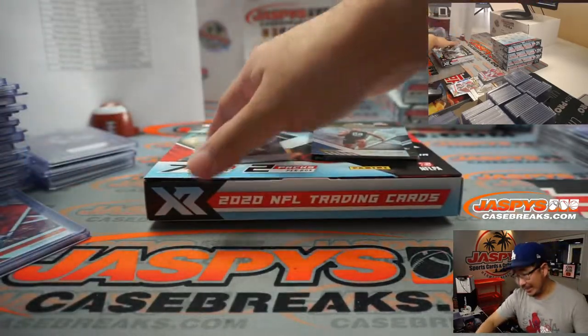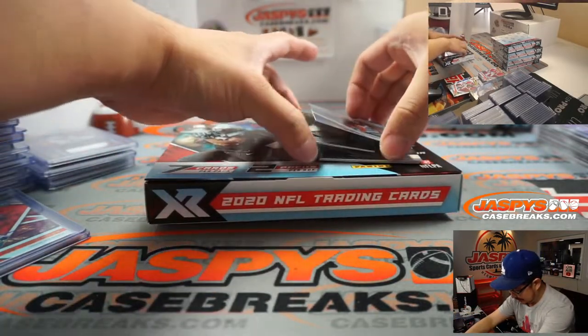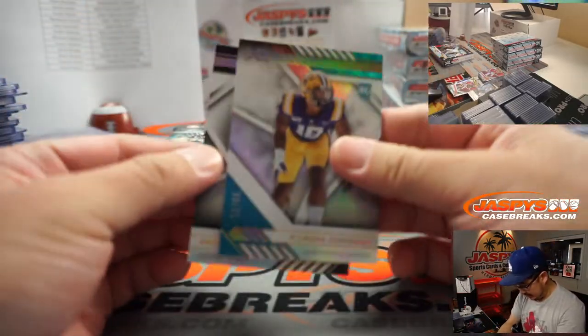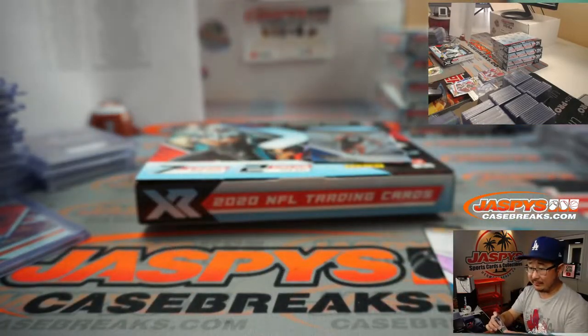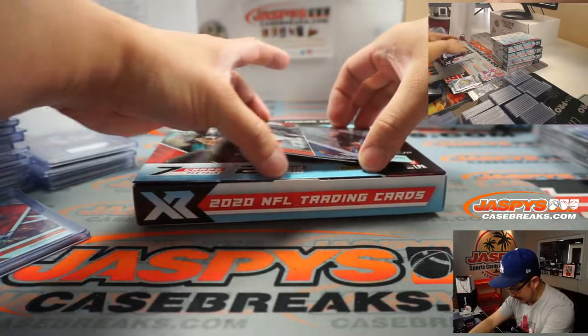Great time to get him, too. You're welcome, man. Thanks for getting it. Scared money don't make money. Worked out this time. There's Clavon Chasen to 75. Deshaun Watson, 75. It's a good time to get the Tua. Hopefully he has a really good start.